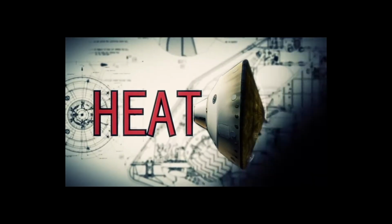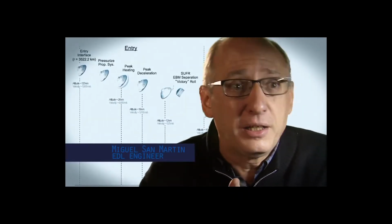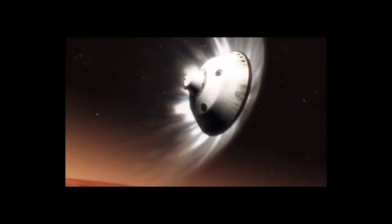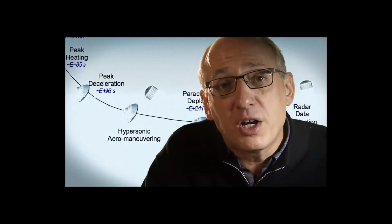We slam into the atmosphere and develop so much aerodynamic drag. Our heat shield heats up and it glows like the surface of the sun. 1,600 degrees. During entry, the vehicle is not only slowing down violently through the atmosphere, but we are also guiding it like an airplane to be able to land in a very narrow constrained space. This is one of the biggest challenges that we're facing, and one that we had never attempted on Mars.